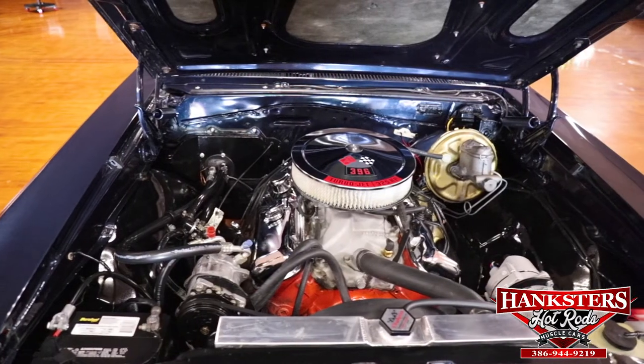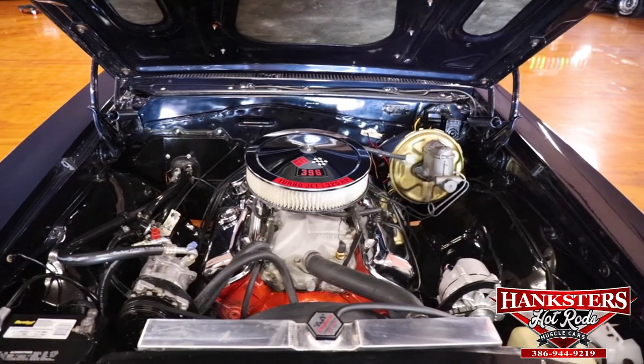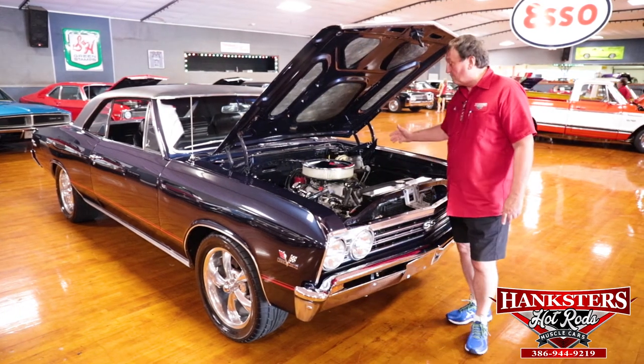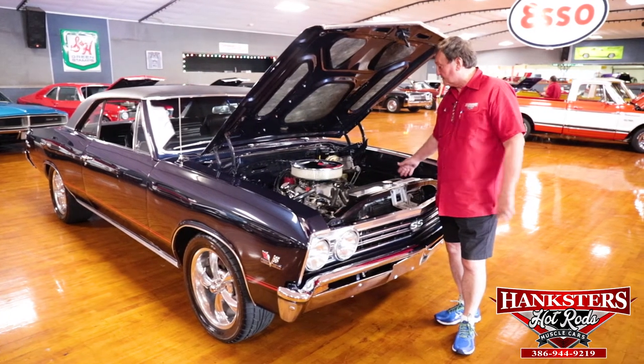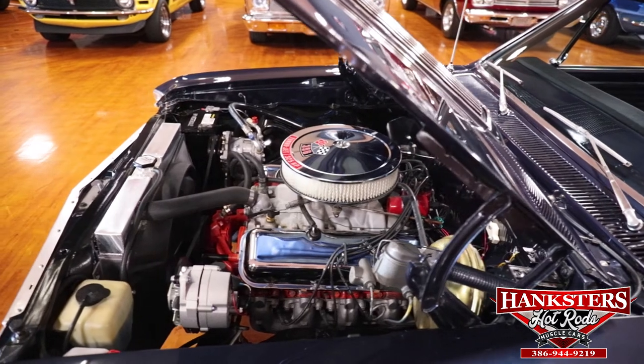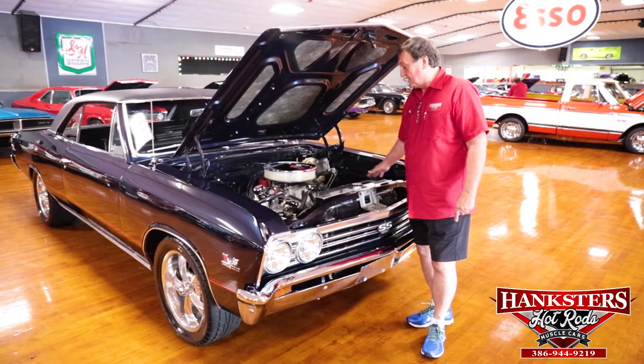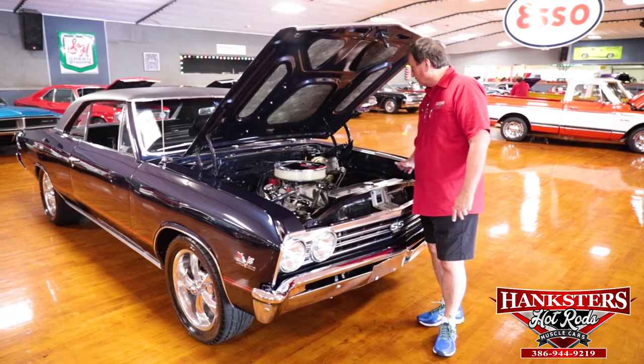Four pass aluminum radiator, vintage air conditioning, all new belts with it, power steering, power disc brakes in the front, correct valve pan covers for our 1967, and a correct air cleaner for it also. Absolutely gorgeous underneath the hood.